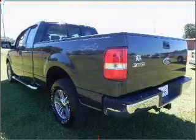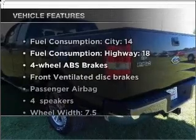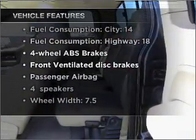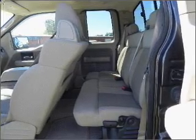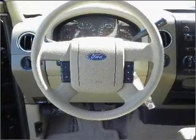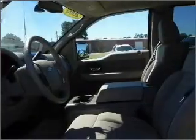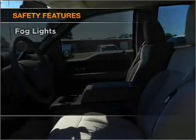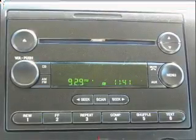You will appreciate the safety feature of anti-lock brakes. Plus, enjoy these notable features that are included in this vehicle: air conditioning, power door locks, power windows, power steering, cruise control, an alarm system, an AM/FM stereo with a CD player, an adjustable tilt steering wheel. And for your peace of mind, the following safety equipment is included: front ventilated disc brakes, passenger airbag.